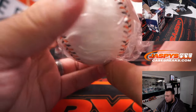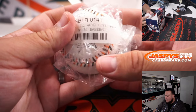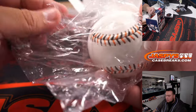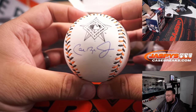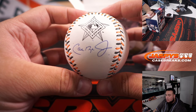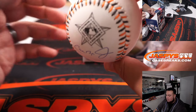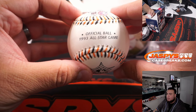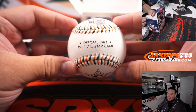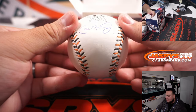Last one. Whoa, that looks like Baltimore Orioles. Oh, wow, look at that. Cal Ripken Jr. autographed baseball, 1993 All-Star Game baseball. It's pretty cool. They must have hosted it, right? That's what I'm assuming. That's pretty awesome. Yeah, that's pretty sick, actually. Official ball from the All-Star Game. The fact that they actually have some still like this. This one's really, really cool, right? I mean, this is almost 30 years old right here. That is pretty sweet.